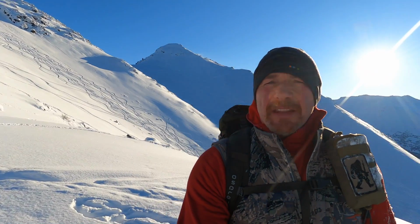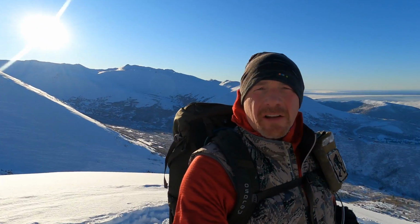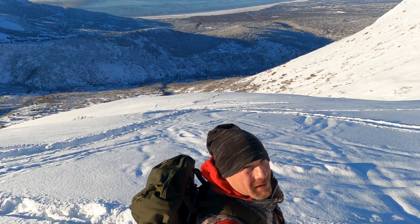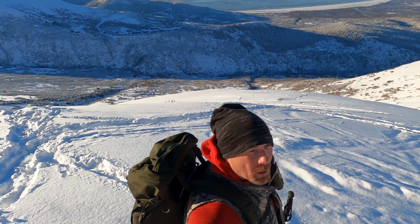Well, on my descent, I've been in the shade until right now, coming down that backside there. And so it's nice to be in the sun. Take a look here. There's Cook Inlet out there. Yeah, nice day for a walk. And right up there behind me is where we were at. That's Peak 2. So we're going to continue the descent here.